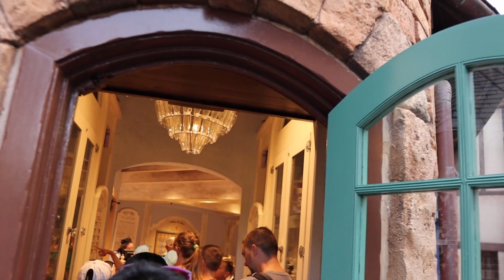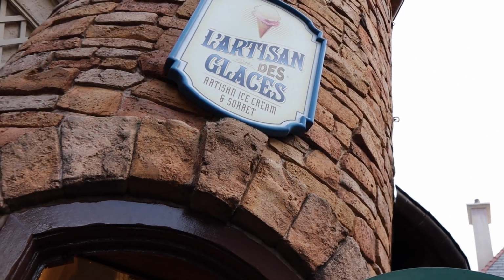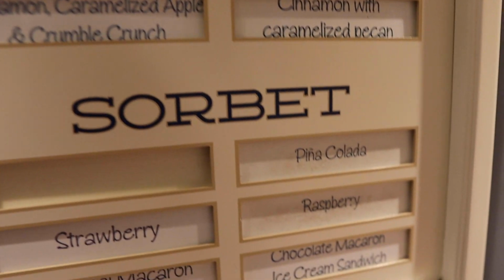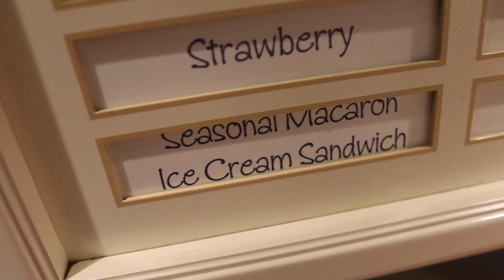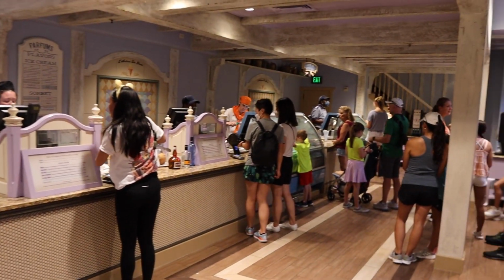I think that counts. I don't know what the difference is between ice cream and gelato, and if sorbet falls under more of an ice cream category. Right, so I think what I might get here is this raspberry sorbet, although I'm pretty curious about this seasonal macaron ice cream sandwich, but that should be next year, hopefully, in just a minute.